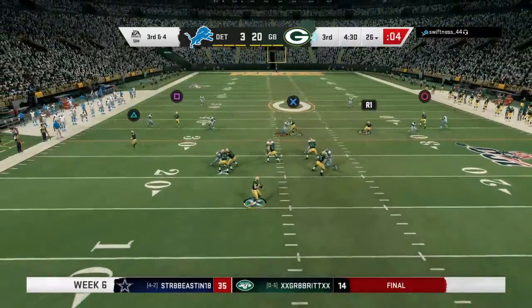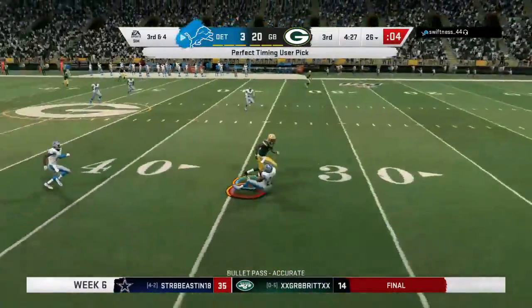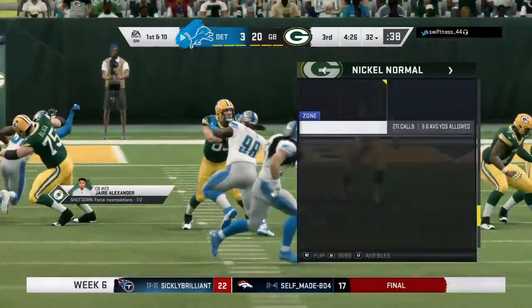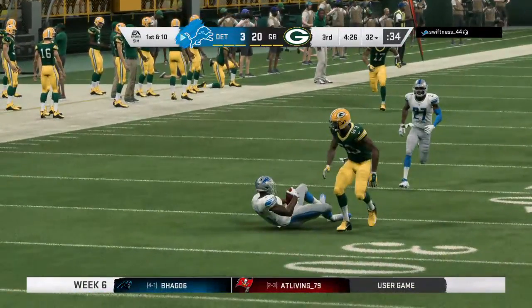From the gun on 3rd down, Rodgers. He'll rifle this one deep right, and he fires one that's intercepted. It's Will Harris, the rookie from Boston College, who picked it. And they are going to set up shop at the 32-yard line.